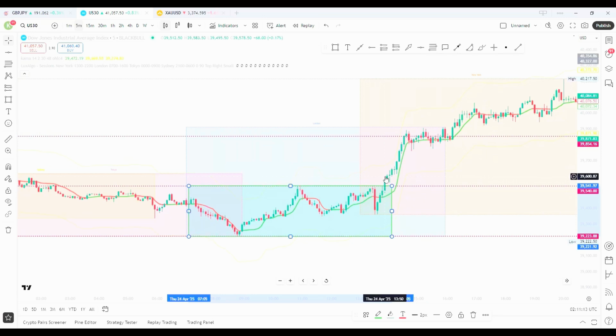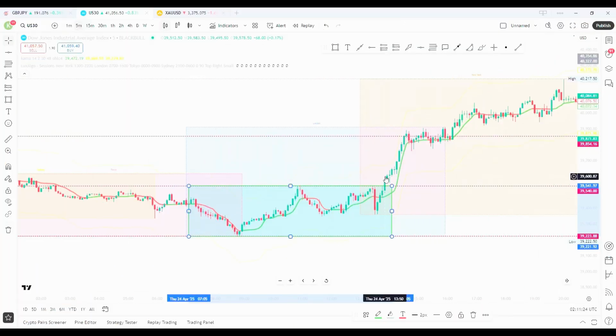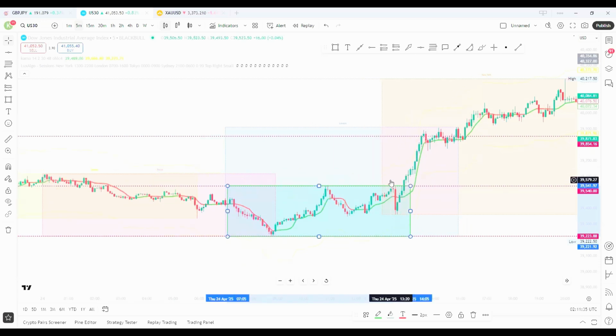You highlight this consolidation area and you wait for the breakout of the box. Step number three is when you wait for that breakout, you only enter a long position if price breaks above London's high, right? If price breaks above, you enter for buys, but be sure to make sure the candle closes, right?